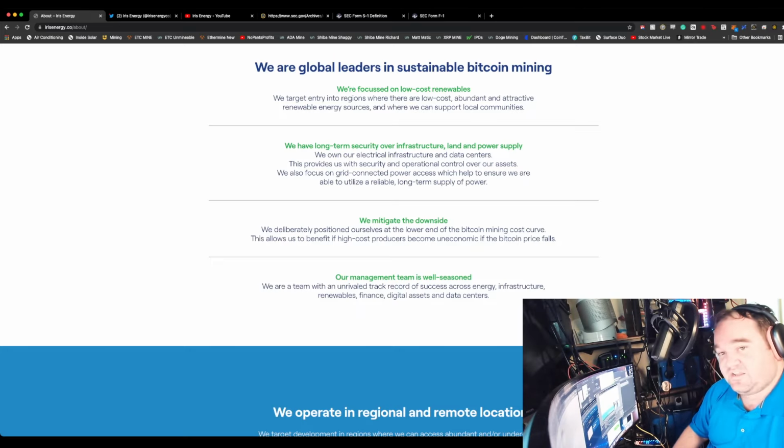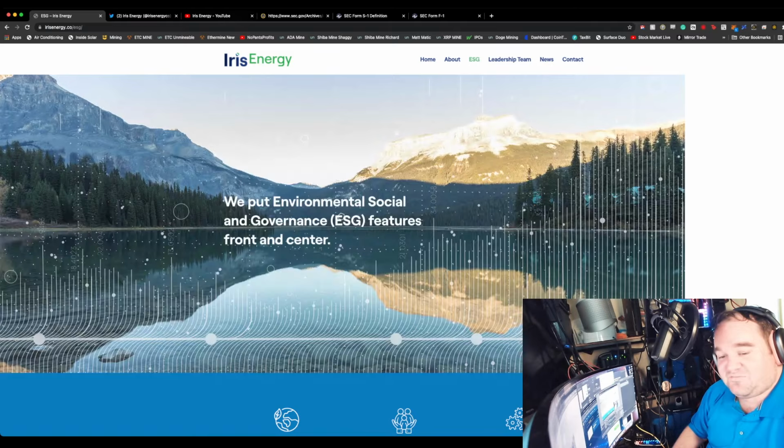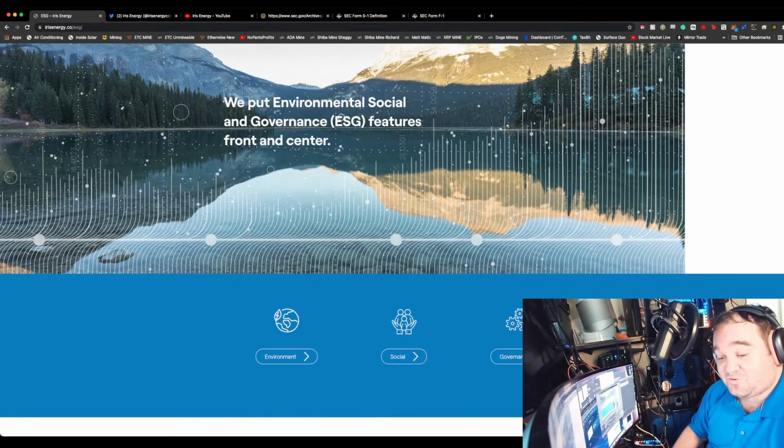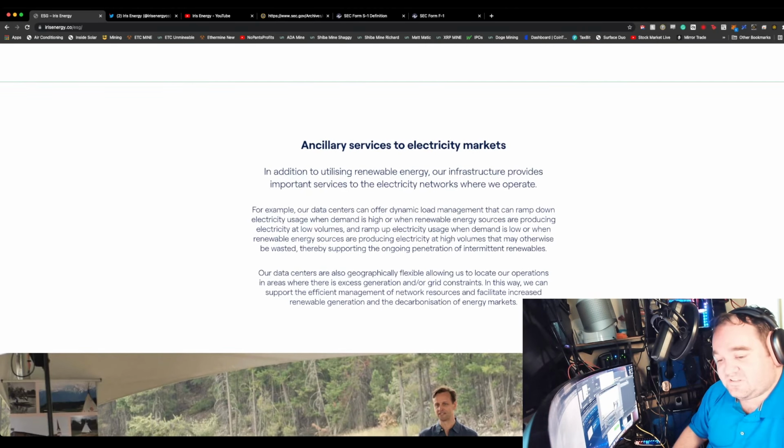I guess they're like a good steak. They've got salt and pepper on it. We're going to look at their whole document, but I do like to take a look at the website, especially when the company doesn't have much of a social media following. But it is a beautiful website, I do have to say. Our focus on renewable energy, ancillary services to the electricity market.